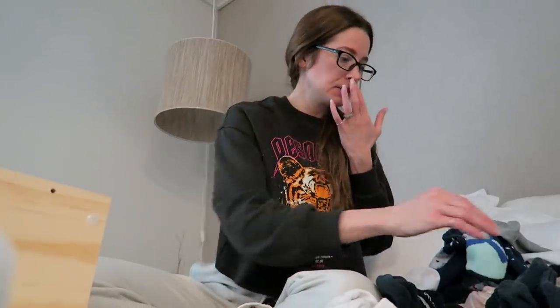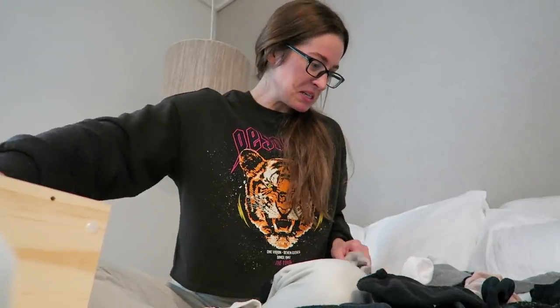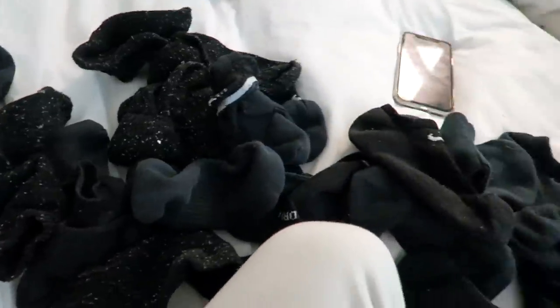So these are too big. These are a little ratty. Little cat. Love a good pair of socks. Really ratty though. Okay, now we've got a serious problem. Look at all this. This cannot be the same. One got in the dryer.